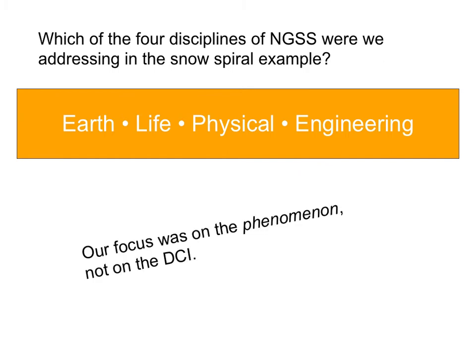Notice how our focus was on the phenomenon. It was not on the DCI. I didn't start off and say, today everyone, we're going to learn about how snow's moisture content is affected by the air temperature. I didn't start there with an earth science disciplinary core idea that I wanted to get across, or a physical science one. I started with something interesting that was happening in the world and used that to get at the core ideas that I needed to. And that is the basis for doing integrated science.